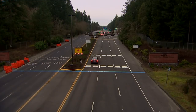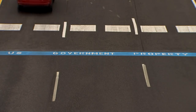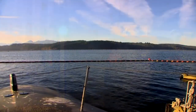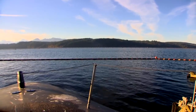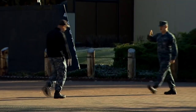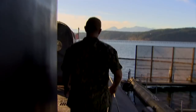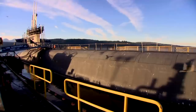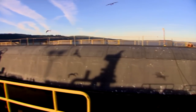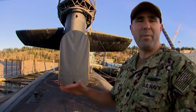Bangor's sub base isn't exactly a secret, yet they don't exactly leave out the welcome mat either. Security here is tight. 7,700 acres of Hood Canal, home to 10 Ohio-class subs and 10,000 active duty, civilian, or contract personnel. Unless you work on base, this is not a view many of us get. These are fairwater planes, so it's one means that we have for controlling going up and down on the ship.